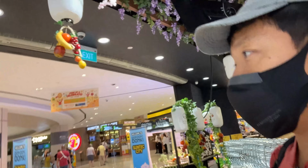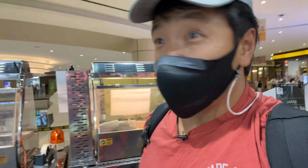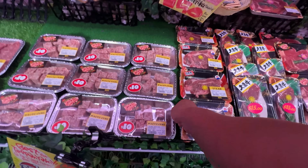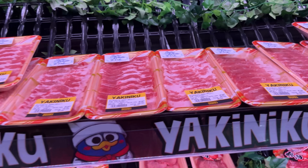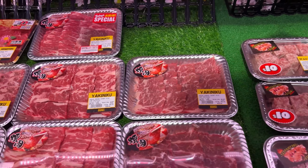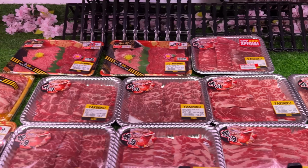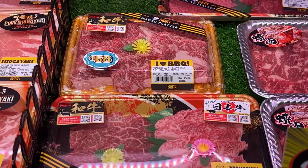There's sweet potato roasting as soon as you walk through the door. That smells so good. Wow. Look at the marbling on that. I'm gonna get this and take it home. The meat here looks amazing. All you can want for a delicious shabu meal, hot pot meal, yakiniku, barbecue, whatever you're looking for. There's wagyu, there's pork. Looks so good.